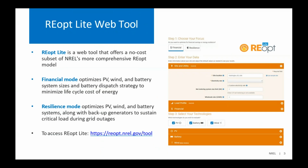So here you'll see a screenshot of the inputs page of REopt Lite. So again, it's a web tool that you can interact with through your browser. And it has a subset of the capabilities of the REopt model. And there's two main ways or objectives when interacting with the tool. The first one is the financial mode, where the tool looks at PV, wind, and battery storage to find the optimal sizes to minimize the cost of electricity at a site.